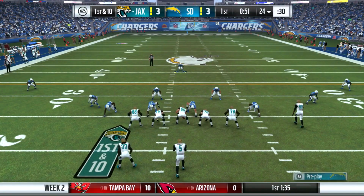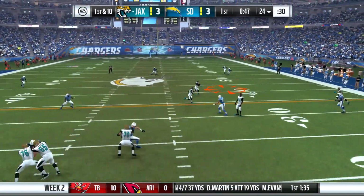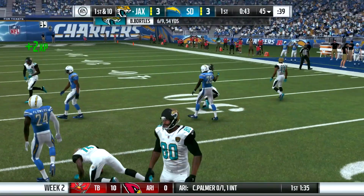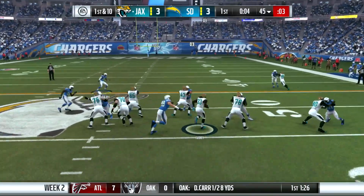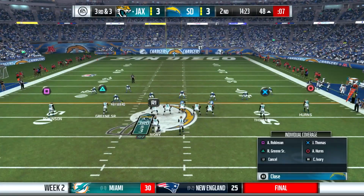Blake Bortles here in the shotgun to begin this Jacksonville possession. Good pocket. Bortles, open man, Allen Robinson. You cannot leave him wide open, but if you give Bortles that kind of time, eventually he will get that open. Back to Chris Ivory on that right side. Nice job by Ingram and Bosa closing up.